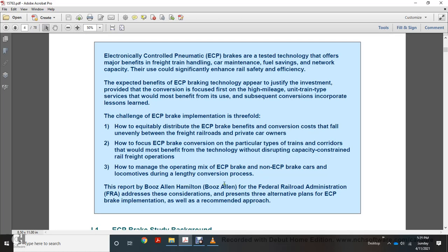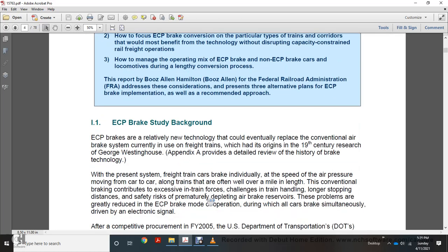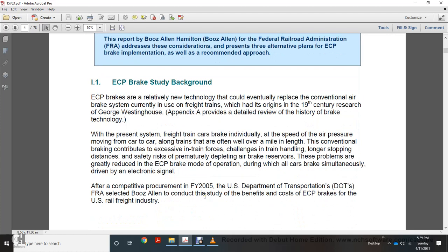The report by Booz Allen Hamilton for the Federal Railroad Administration addresses these considerations. It presents 3 alternative plans for electronically controlled pneumatic brake implementation as well as a recommended approach. Alright, 1-1.